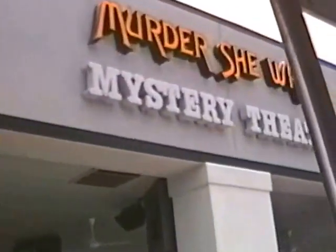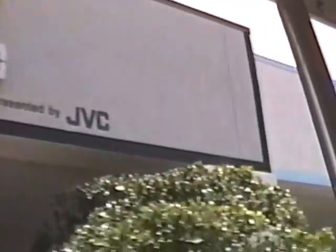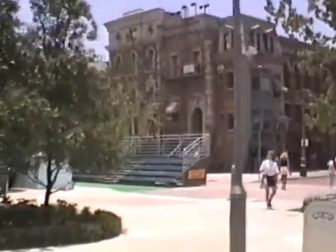Over to our left is the Murder Shoe at Mystery Theater. In this attraction, you can be the executive producer of an episode. However, the casting director's first choice for the part was Jean Stapleton. She's the woman who plays Edith Bunker on All in the Family. Over to our right, it will take place this evening at 8 o'clock p.m.